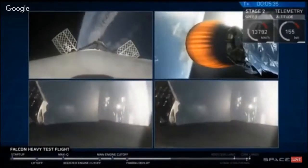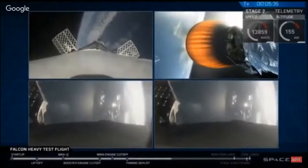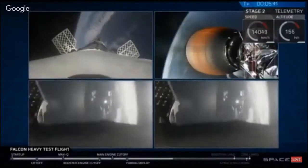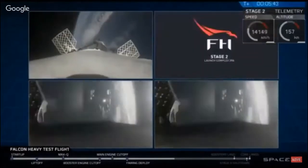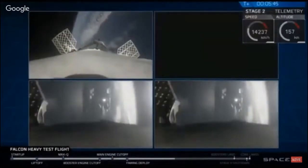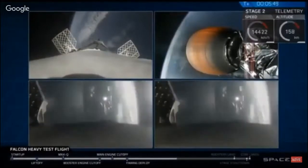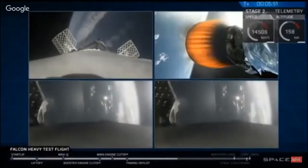On your screen at the moment, you've got a few things happening. On the upper right, you've got MVAC-D continuing its burn. On the upper left, you have the center core headed back towards the autonomous spaceport drone ship. And in the 2 bottom screens, you've got the side boosters headed back towards Cape Canaveral.